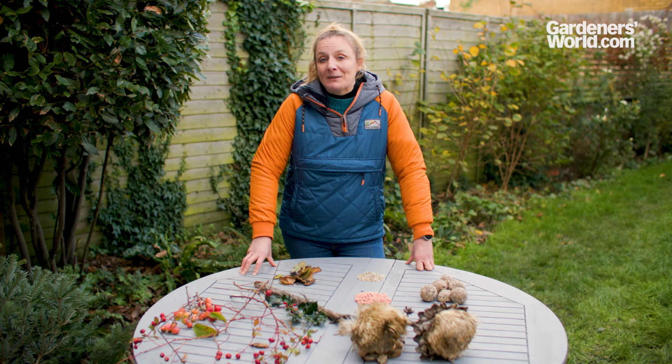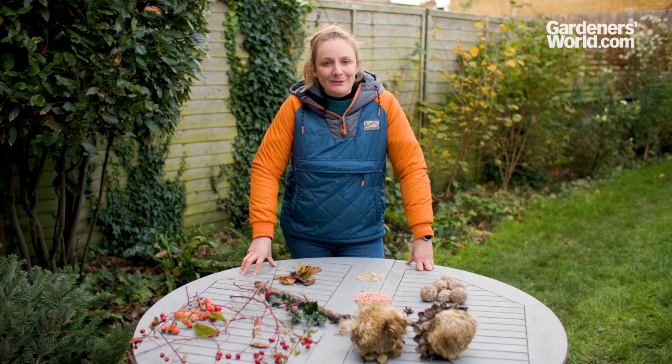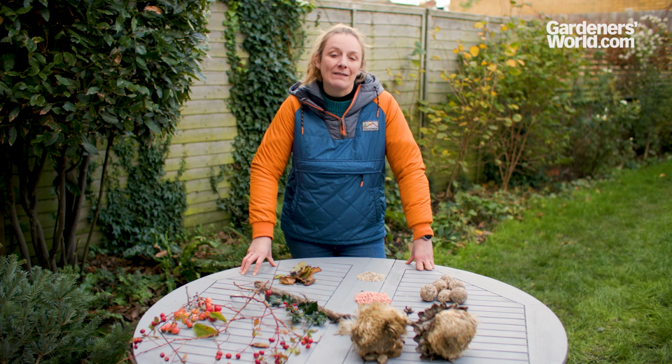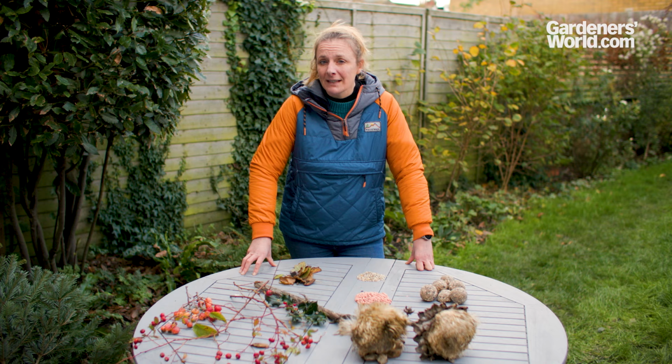We all love our Christmas dinner, but what about the birds? I think it's a really nice thing at this time of year to give them a little bit extra, especially when the days are so short. They have a limited window in which to find enough food to gain enough calories to keep them warm at night.